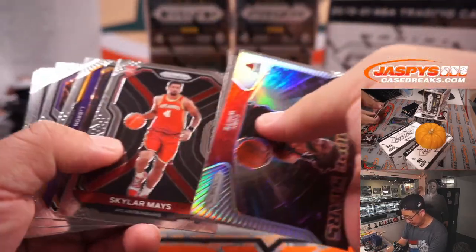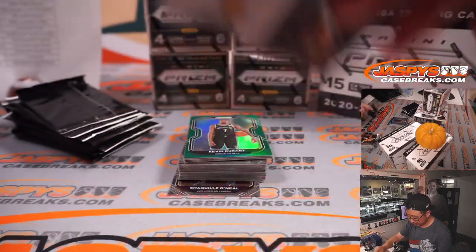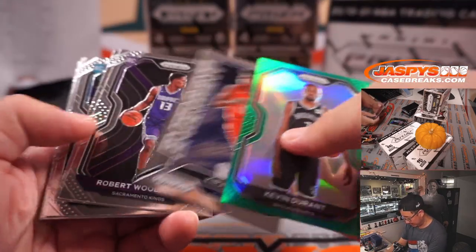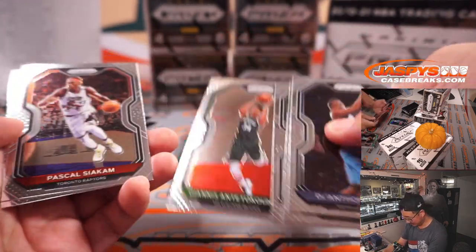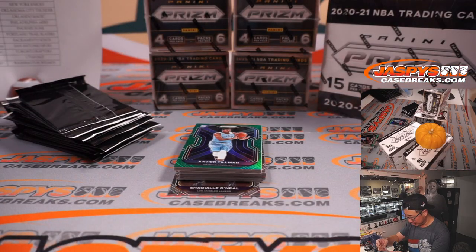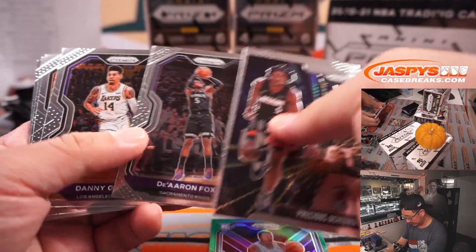There's Kobe White. LeBron James. Green Kevin Durant. And, not LaMelo. I was hoping. There's a Giannis. So, for example, this Giannis will go. Here's a rookie green Xavier Tillman for the Grizz.